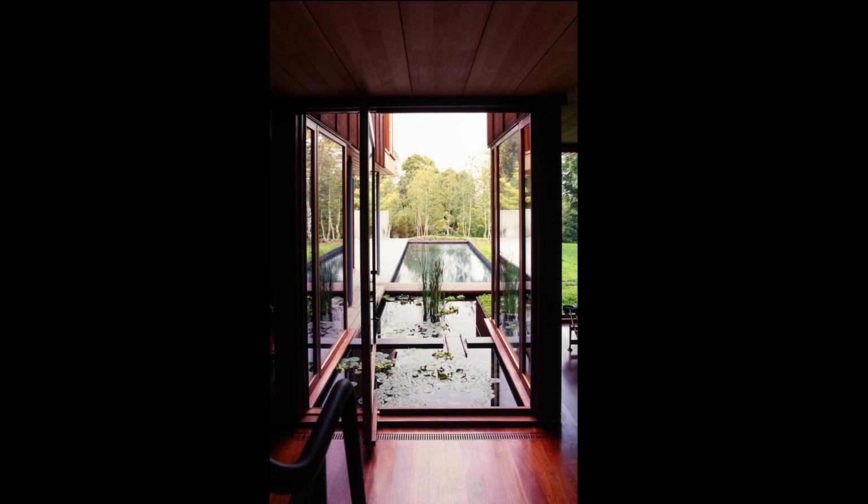We're working with both a naturalized pool with turtles and fish, and then a swimming pool that looks contiguous but is actually separate water systems. This is called the Weathering Steel House.